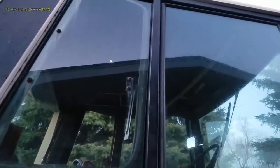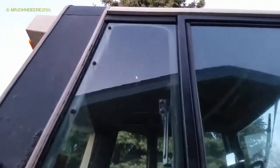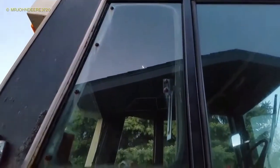Of course, it's still hitting the window a little bit, but it's not as bad. But you can see the moon in the window. Funny.